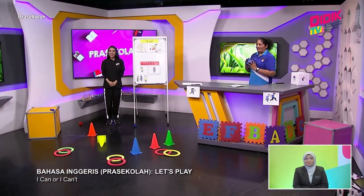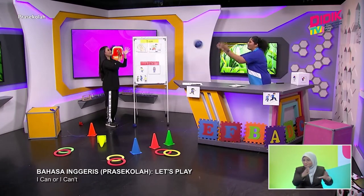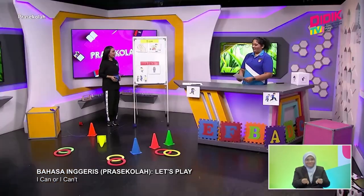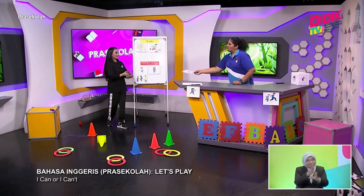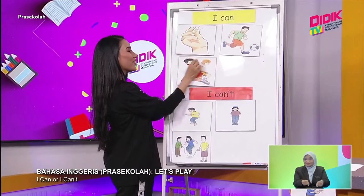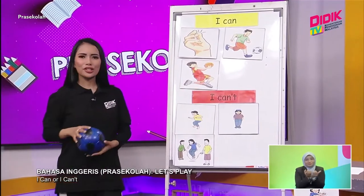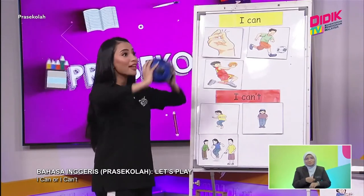You can throw a ball. Now let's see if you can catch the ball. 1, 2, 3. Wow. Very good, Shafika. That means I can. Yes, you can throw and you can also catch a ball. So where do you put this? Oh, teacher, that means I can throw a ball. And teacher, may I just say that I'm using my hand and also my fingers to catch and throw the ball.